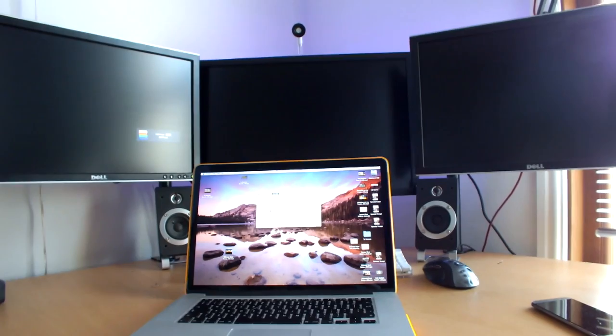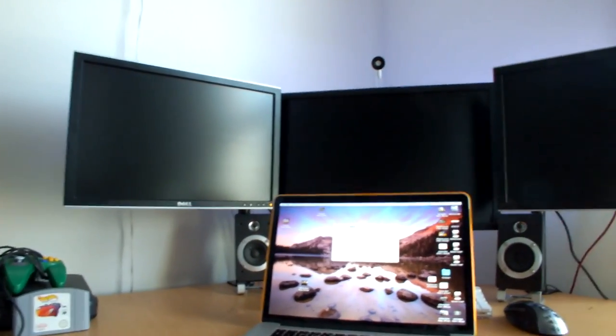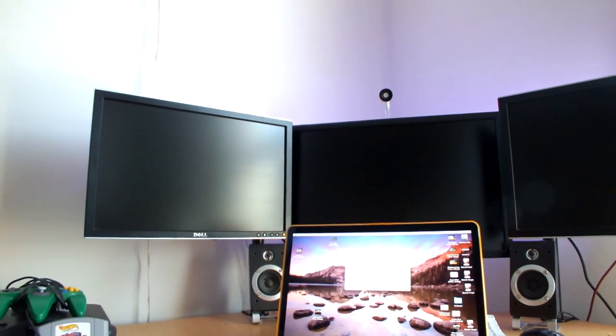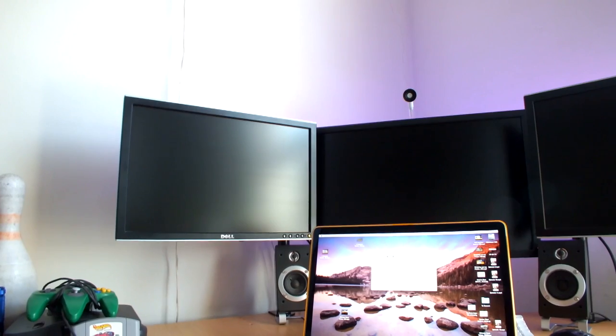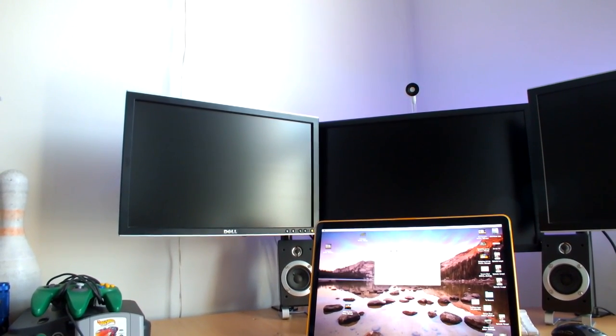And I can't see it booting up, to be honest. So I have just the HDMI connected. I have reset the PRAM as well, guys. That's why the bong is so loud. So we'll see if it boots up on that monitor there, which is the HDMI monitor. But I can't imagine that it will.